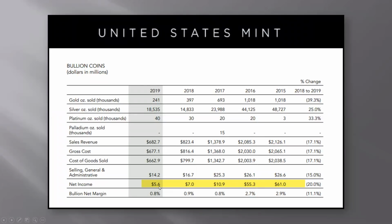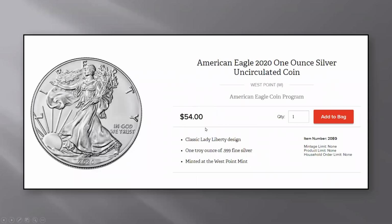The net income for 2019 was 5.6 million compared to 61 million. So that's not much of a margin for the U.S. Mint. So what they're doing is they're increasing the price of the numismatics. And I'll show you it's different than the price that's being sold to the authorized purchasers who also sell them to bullion dealers. If you go to the U.S. Mint, you're going to pay $54 for a silver eagle. That's what it's been. Last year, it was the same price. This year, it's the same price.